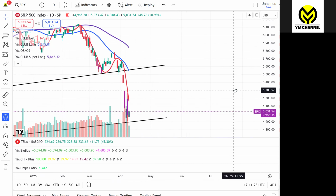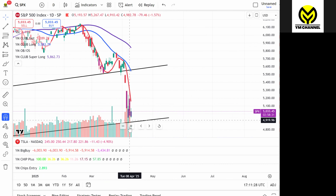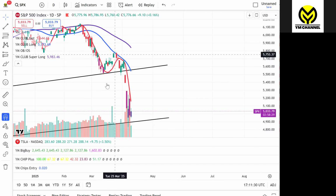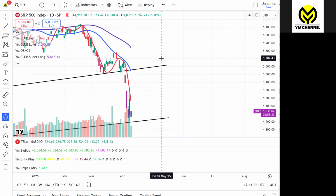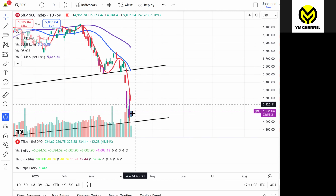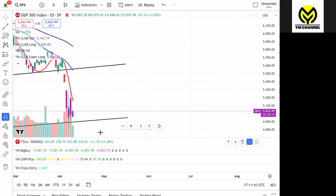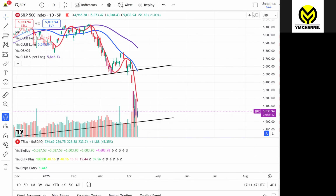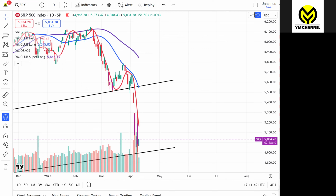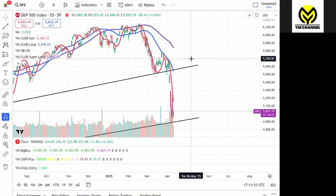All lines are going downward, although we have an oversold signal. But let's say we don't know the oversold signal. The first thing is all of them are going downward. So it is not even confirmed this is a rebound yet. Not yet for S&P 500. Okay, this is still going downward. Something you need to bear in mind. Second thing I want you to bear in mind, when this is a downward trend, what is the trading strategy?